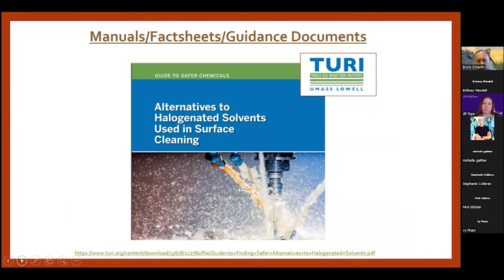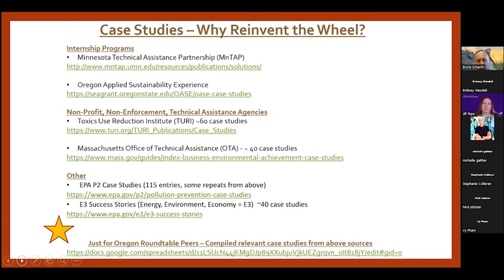Oh, here we have TURI again. They just produced this alternatives to halogenated solvents guide, which is really great, with all kinds of great information in there. Those are just two examples I wanted to share. Next slide.